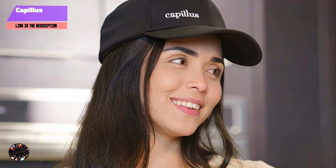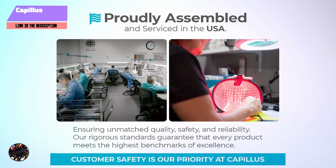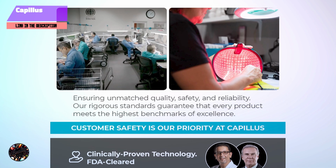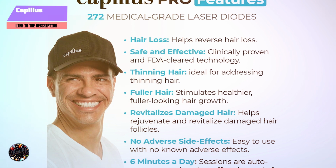Usability: designed with portability and ease of use in mind, the Capillus Ultra is suitable for men and women experiencing hair loss. Its flexible design ensures comfort even with extended use, and it's compatible with most head sizes.